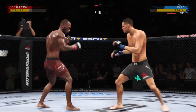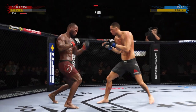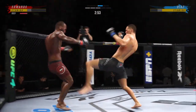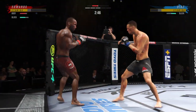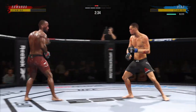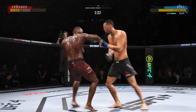Oh, shot to the body connects there. He hasn't really thrown too many body strikes in this fight, but now, as this fight goes on, he is not discriminating, working the body, and those shots are going to count. Big body kick lands. He's got a serious right punch, and he went to it effectively there. It is his money shot, and he will continue to throw it until he finds a knockout. Nice strike. Just missed with the left there.